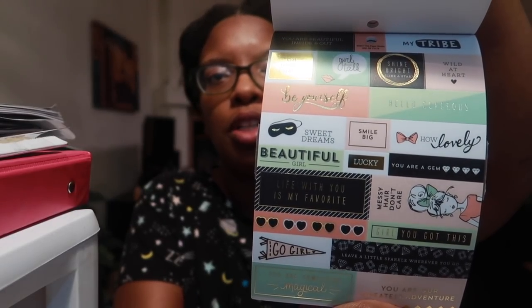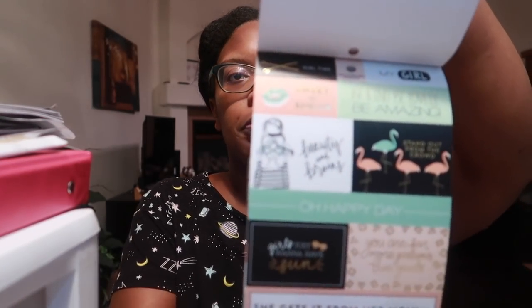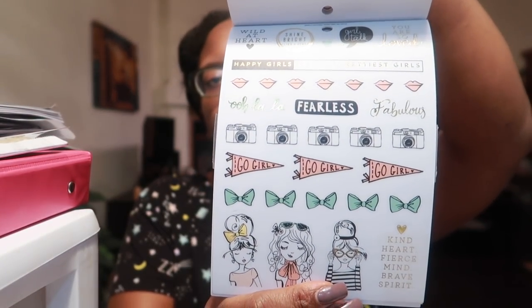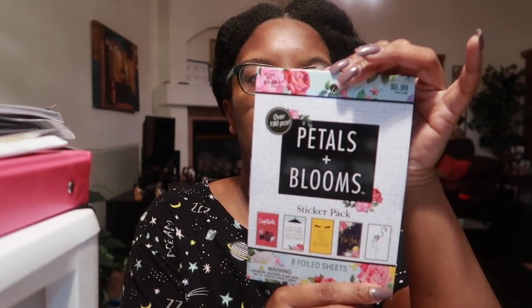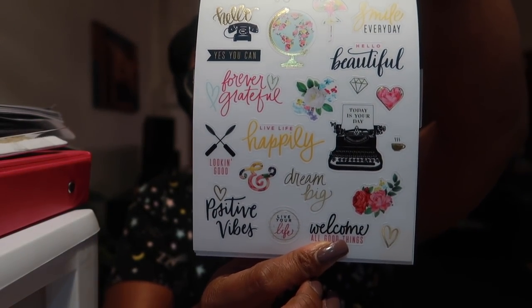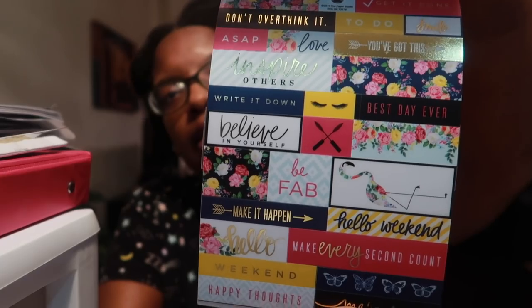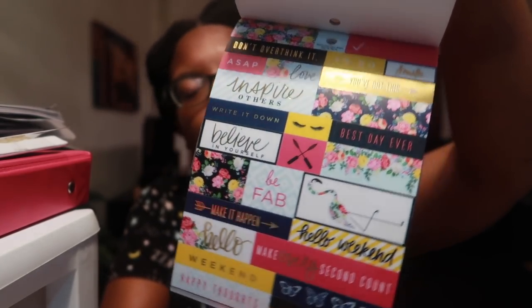The next one is 100% Girl. So stinking cute. See that? And you guys, I only decorate my weekly layout, and if I don't decorate it, the world is not gonna end. I keep it pushing. You know what I mean? But lately I have been. The next one is Petals and Blooms. You guys, my style is all over the place, but I tend to like very feminine stuff, if you can't tell by now, which is why when I build up my she room, it's going to be shabby chic. There we go. See that? Adorable. All right, we have Family is Forever sticker pack.